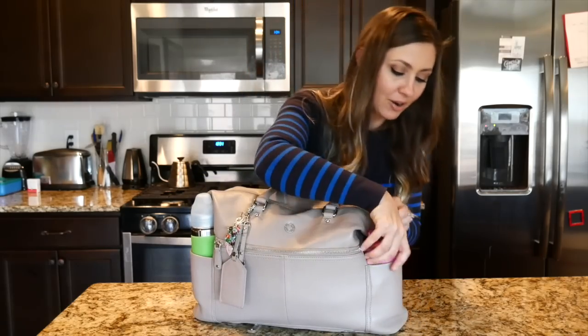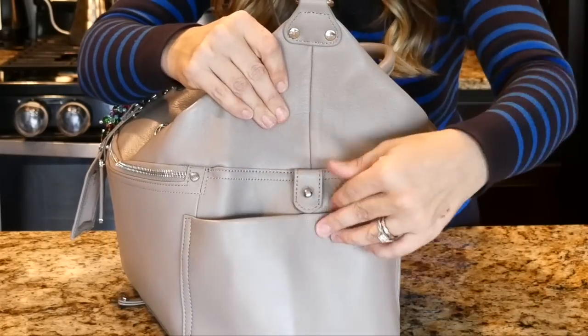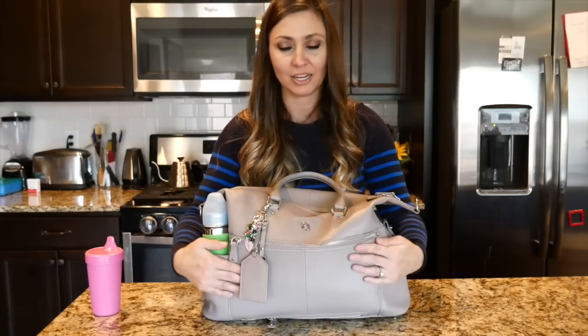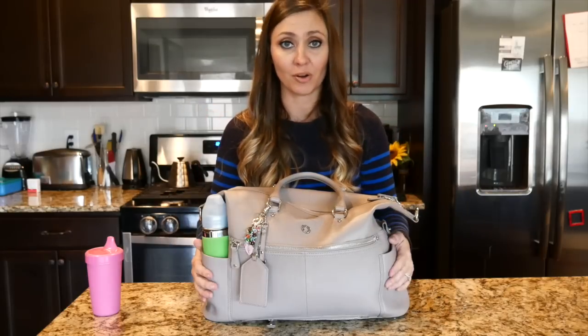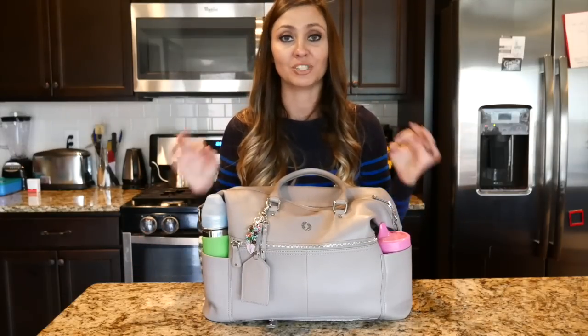And my favorite thing about it, to be honest with you, is that it is a magnetic closure bottle pocket. So you can hear. That means that if you don't have anything in the bottle pockets, those pockets stay nice and close to the front of the bag, and they don't stick out the way that an elastic bottle pocket would. But despite all that, you still get the convenience of an elastic pocket that just stretches right out and lets your bottles go right into it, which is fantastic.